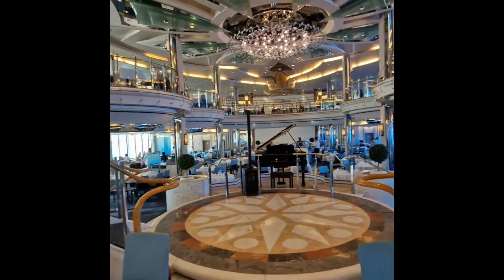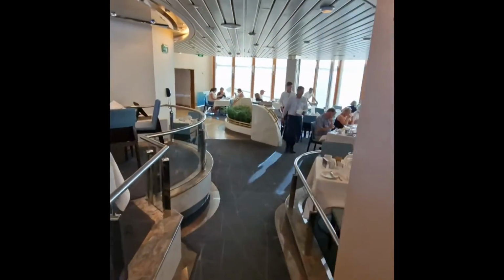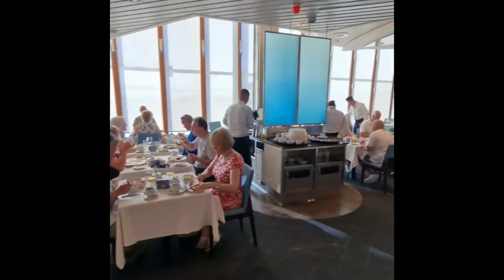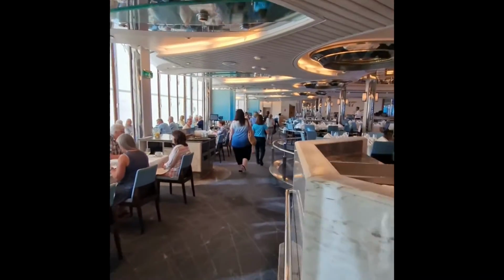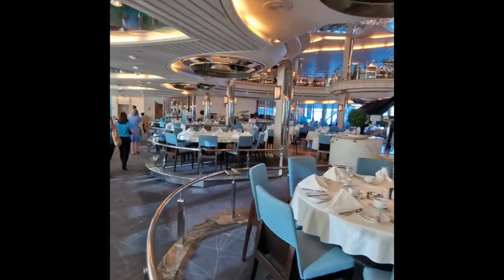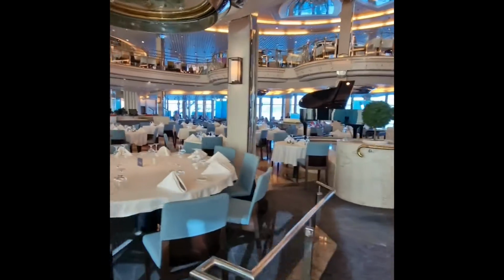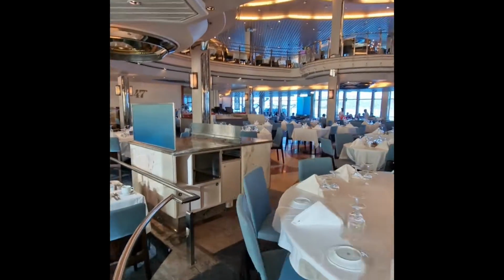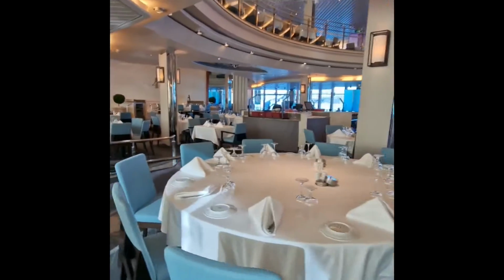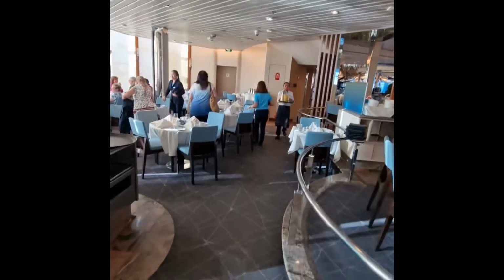Gallery 47, we went in there last night. Quite nice. Well, very nice actually. Scenic views. The tables are nicely set up now. And there is our table.